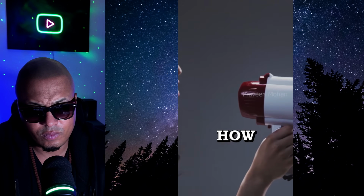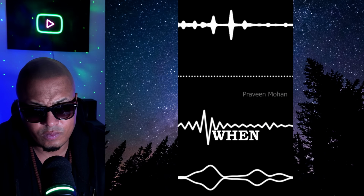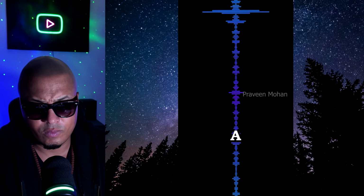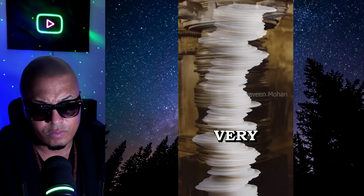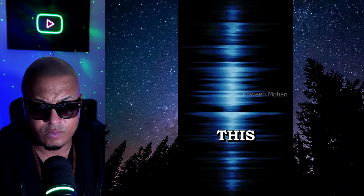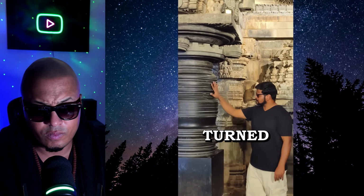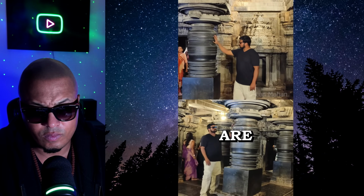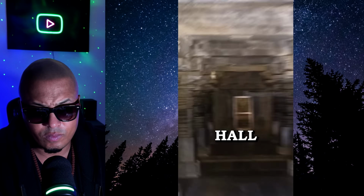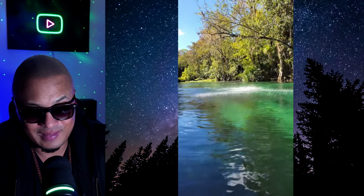Do you remember how we see sound as waves? Like how they go up and down when we speak? This is only a 2D visualization. If we create them in 3 dimensions, they look very similar to these pillars. This is how a 3D sound wave looks, just like the lathe-turned pillars with all these grooves. Different. No 2 pillars are identical in this hall. Is it possible that each pillar represents a particular sound?